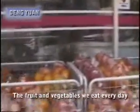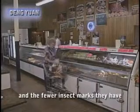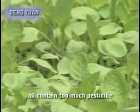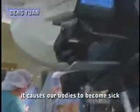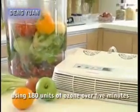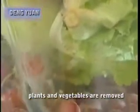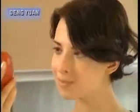The fruit and vegetables we eat every day are juicy and tender, but the better they look, the fewer insect marks they have, the more pesticides were used. The fruit and vegetables we see in the shops all contain too much pesticide. If we absorb too much leftover pesticide, it causes our bodies to become sick. It is also a major cause of cancer. With the ozone maker using 180 units of ozone over 5 minutes, all remaining pesticides in plants and vegetables are removed, making them safe to eat.